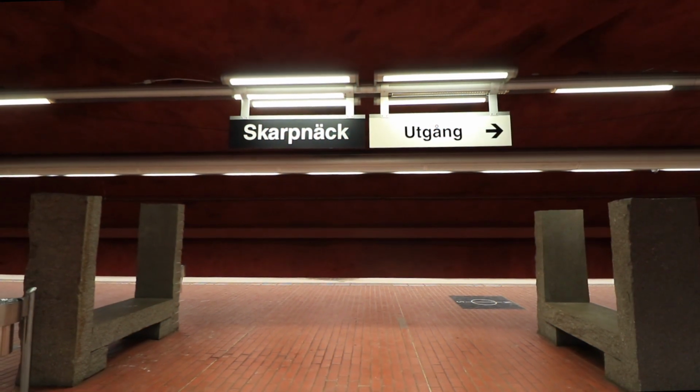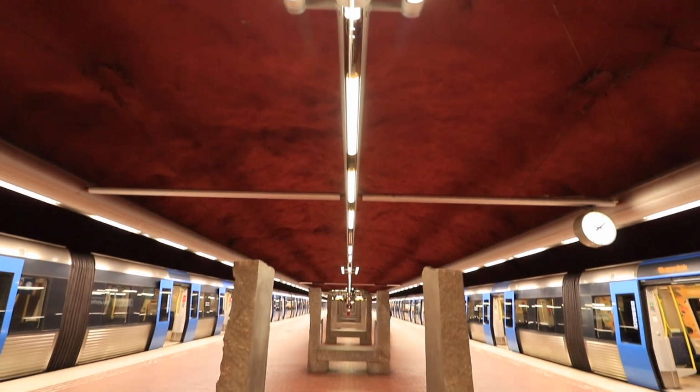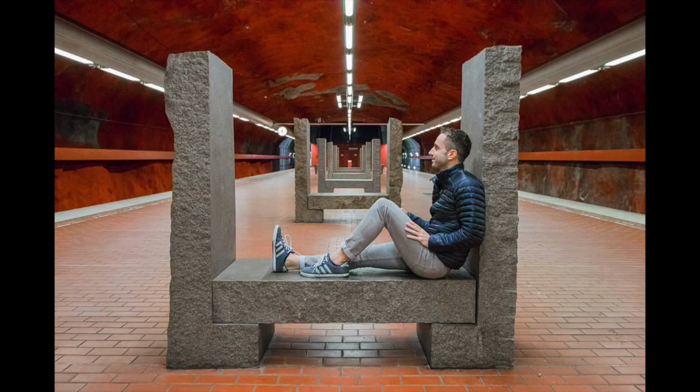Skarpnäck is another station on my list. The station itself is a dream for any Instagram user. Because of the unusual bench construction, people can take really nice photos.